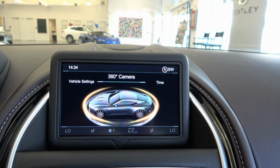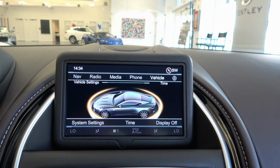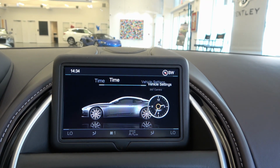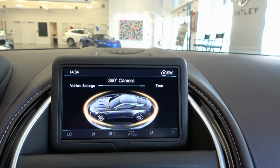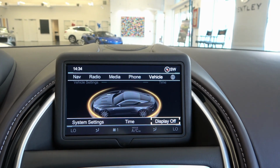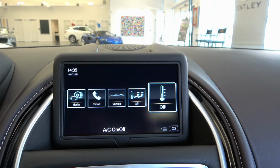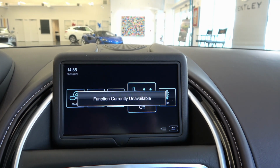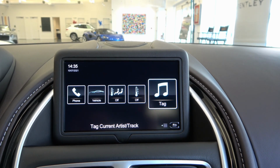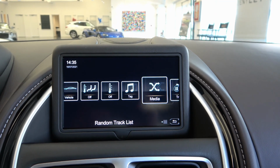So you have the 360 camera. Okay, unavailable right now because the vehicle is not running, I believe. And we can see time, vehicle settings, 360 camera. So pretty basic settings as far as the system settings. Time display off if you like that, and back to the main menu. Turn the climate control off. Function currently not available. This vehicle has been sitting, so we're gonna have to drive it for a second and make sure that it charges up and actually becomes available.